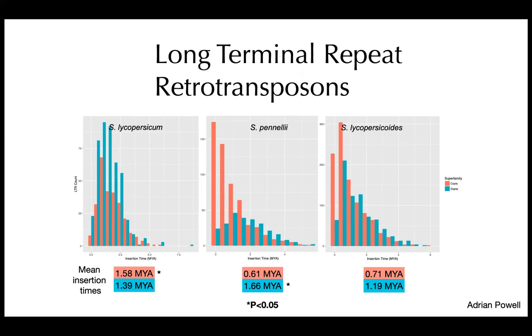He was able to confirm, as reported previously using this pipeline, that Pinelii had a greater abundance of younger LTR retrotransposons than cultivated tomato. And it's particularly pronounced for copia type elements. And you can also see that lycopersicoides tends to look more similar to Pinelii.